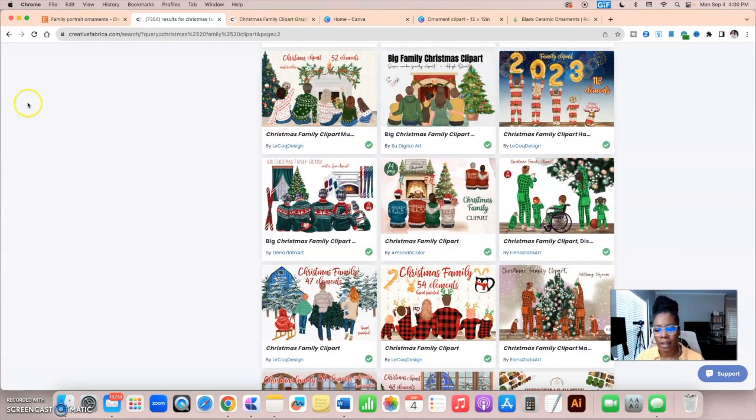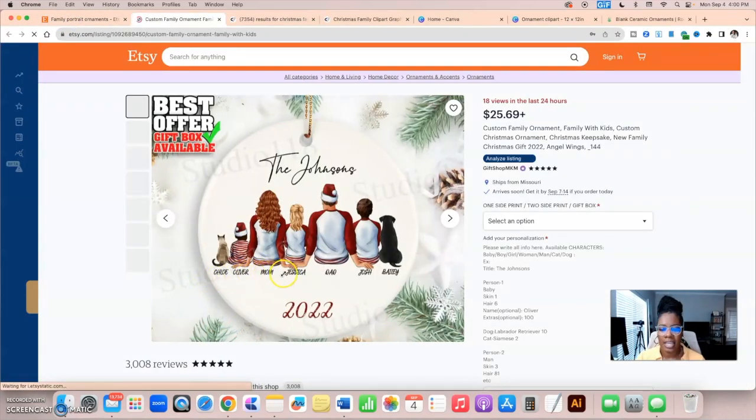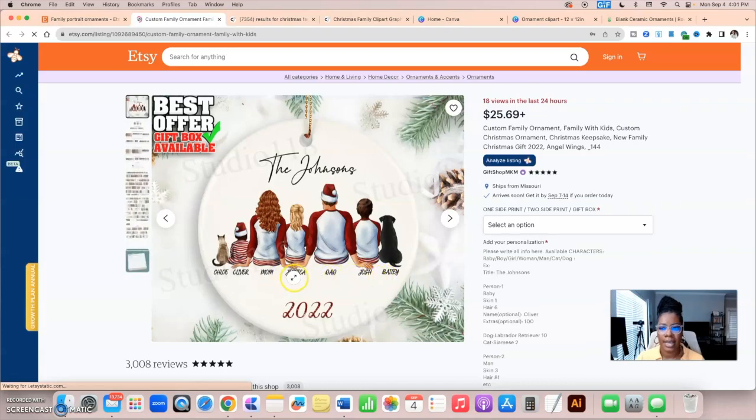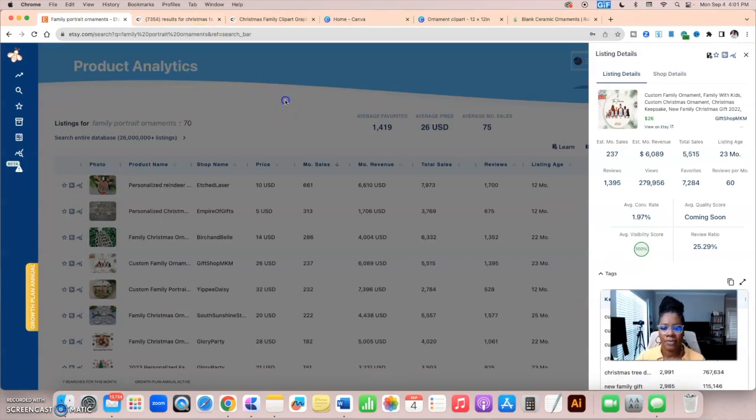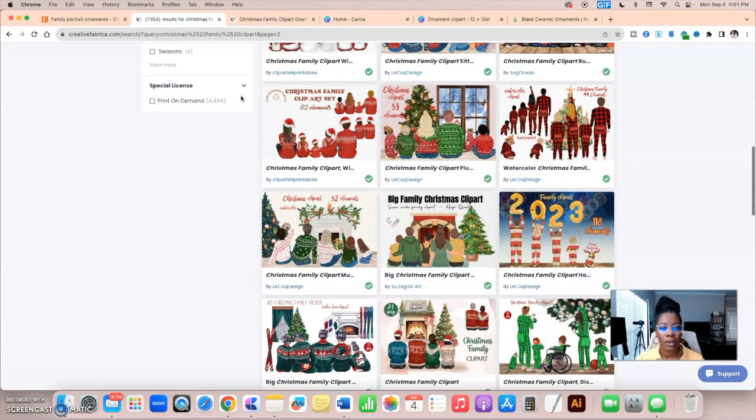Now I'm going to toggle back over to Etsy real quick because I believe that they put the names on this ornament. Okay, so they have the names too, which means again, that's how you personalize it, which is great. So now that I validated that and I found the graphics in Creative Fabrica, the next thing I'm going to do is go ahead and go to Printify.